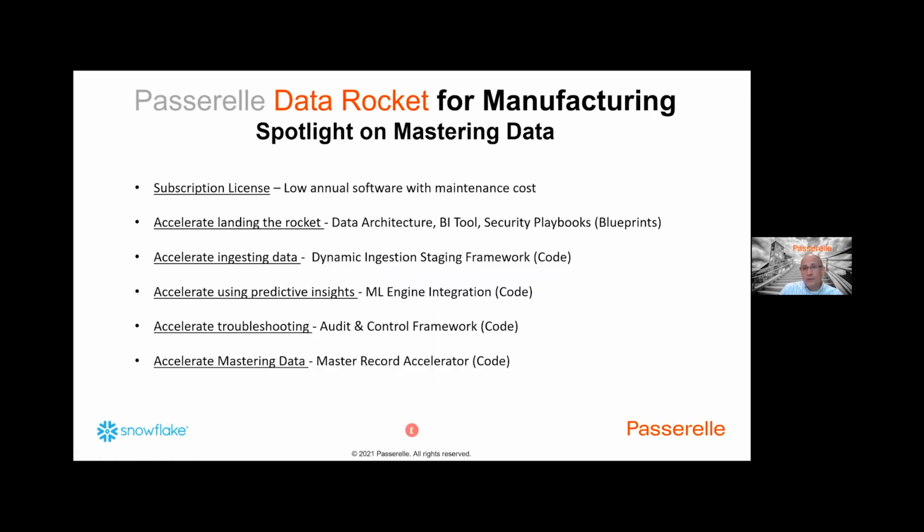So what we've done is, based on that core architecture, Snowflake, Talend, Tableau or Power BI, on Azure or AWS, we've built some unique IP, further acceleration, which we're offering as a low annual software subscription price with maintenance and support. If you're a small firm, it's $2,400 a year. If you're $1 billion and above, it's $24,000 a year. And if you're in between, it's in between.